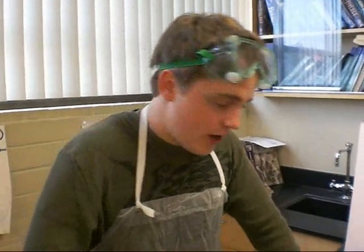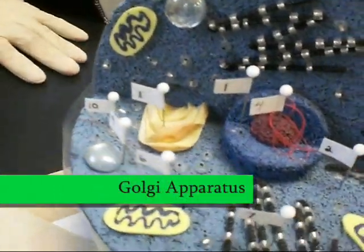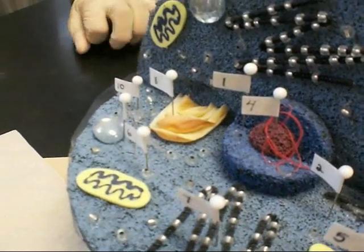For storage and excretion, we have this fine little Golgi apparatus. After the endoplasmic reticulum pumps out its products, the Golgi bodies can store them and even send them to other animal cells.